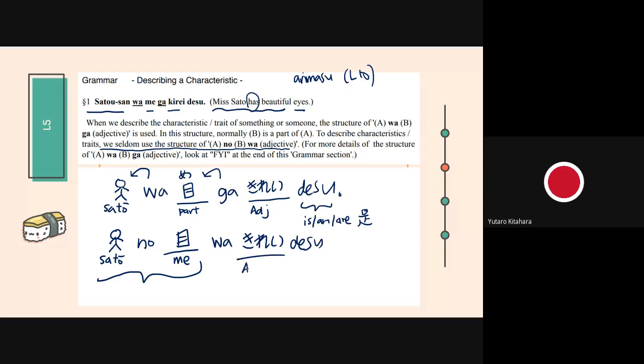This is seldom used, but doesn't mean not used. What's the difference? Can I ask the class? The difference is just a no over here. No translates to apostrophe s, yes. So Sato-san no me is actually Sato's eyes, right? Agree? Sato's eyes are beautiful.